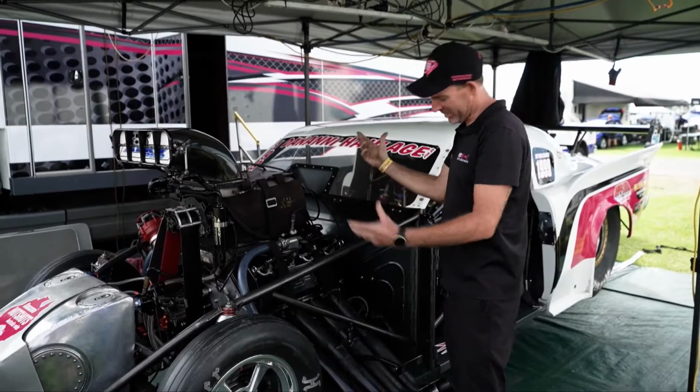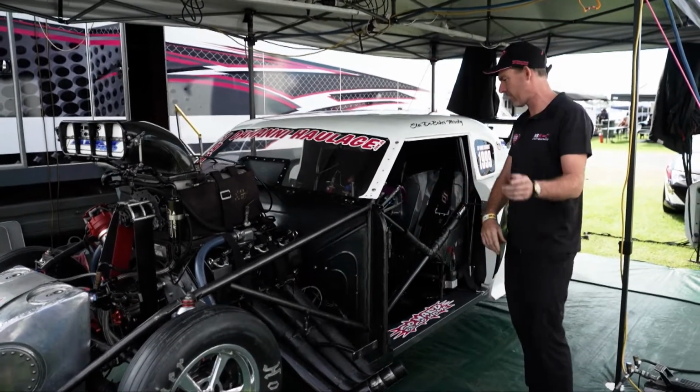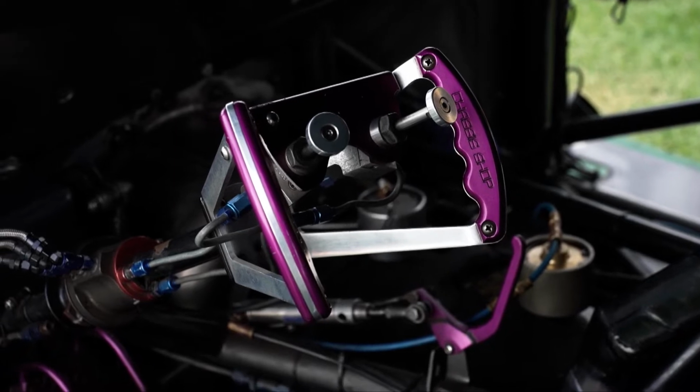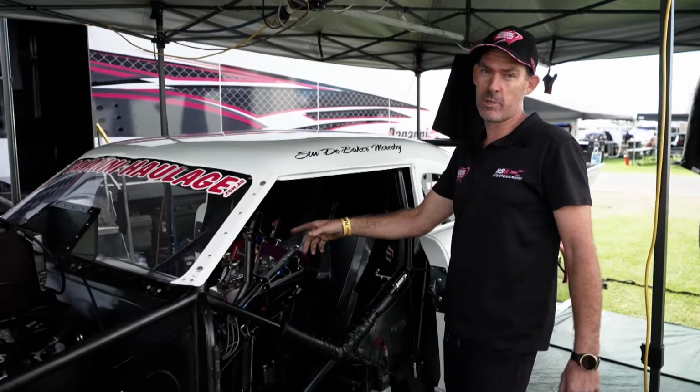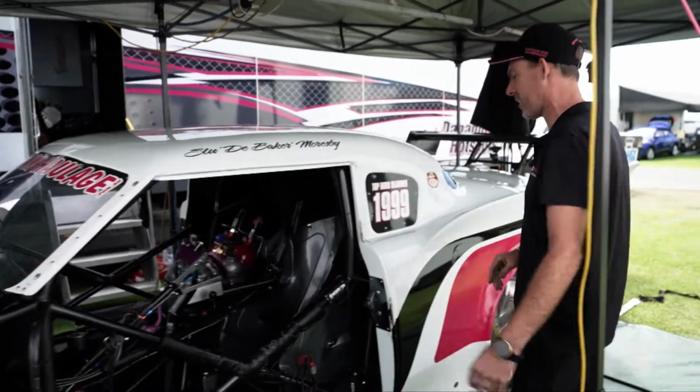Magic happens inside the engine. 3,000 horsepower is generated inside and is transmitted through, in this case, a clutch, same as a road car, into a gearbox. We run a 3-speed transmission, a little bit less than a road car, but that's what we need to get down the track.